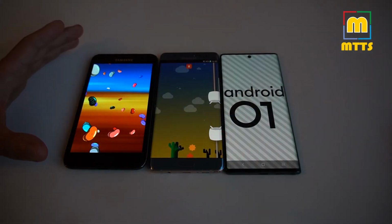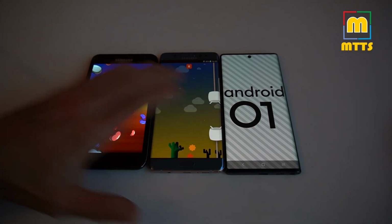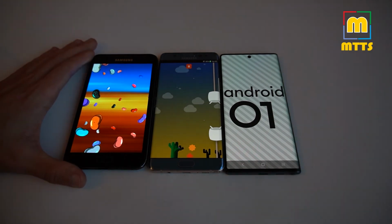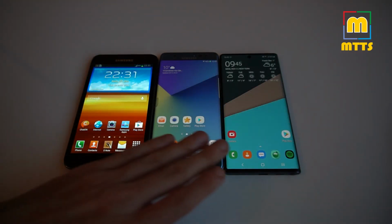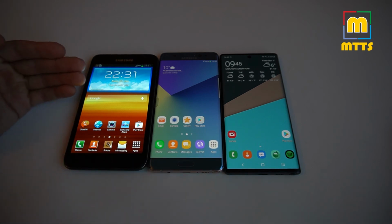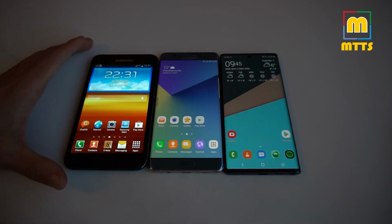Well, this was not a real comparison. You cannot really compare these three devices, but I wanted to show you the evolution of the Note lineup throughout the years. This is an improvement which happened along 8 years. This phone being released in 2011, this one being released in 2019.